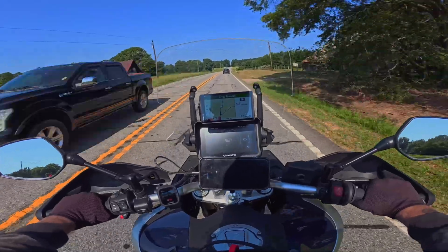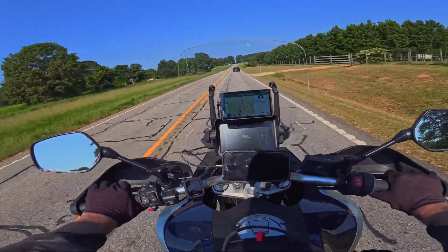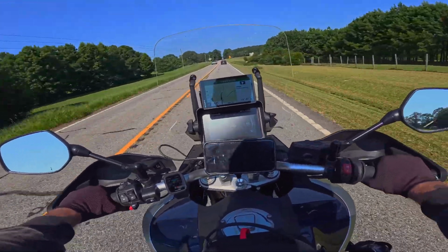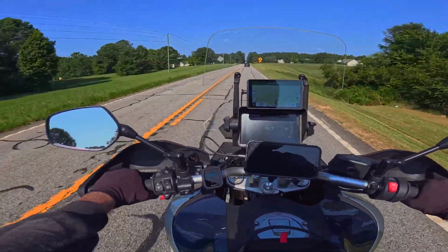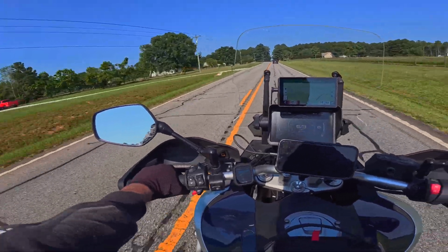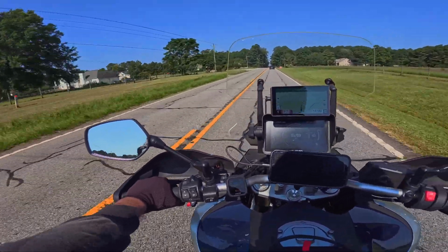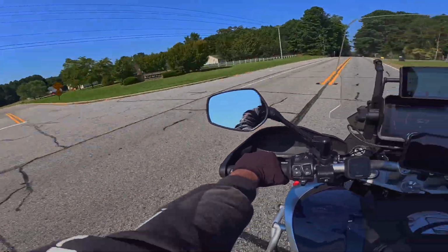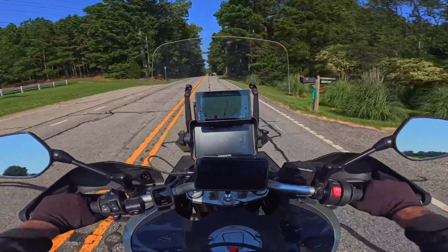But it's excellent for this right here, back roads, cruising 55, 65. Like, it's a perfect bike for that. And then, you know, going down these country roads, if you want to hit the dirt, like fire roads or whatever, it is perfect for that too.